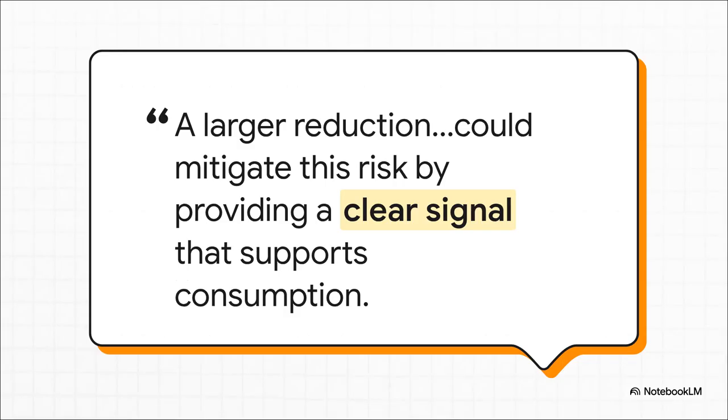So you might be asking, why go so big? Well, the RBNZ basically said it themselves. They looked at the economy and saw that growth was sputtering. They felt that a smaller cut might just get lost in the noise and not really do anything. So they went for the big, clear signal to try and get people and businesses spending and investing again.